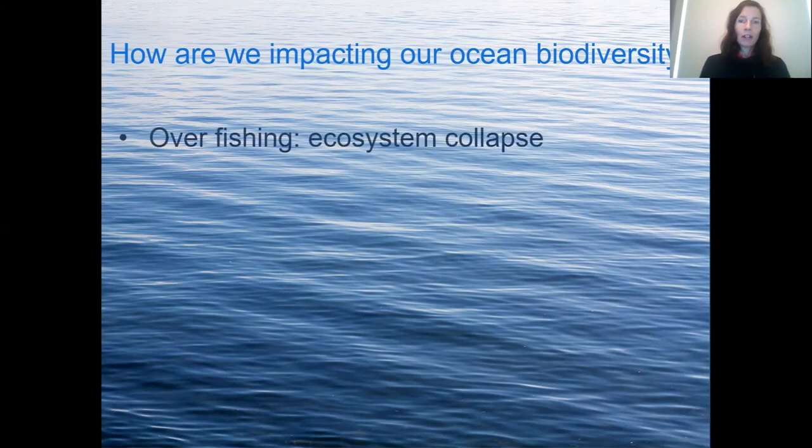One way we're hurting our oceans and the biodiversity they contain is through overfishing. When we pull too many fish out of our oceans and the biodiversity drops, this can lead to ecosystem collapse. And we know that globally, already 85% of marine fish stocks are overfished and on the verge of collapse.